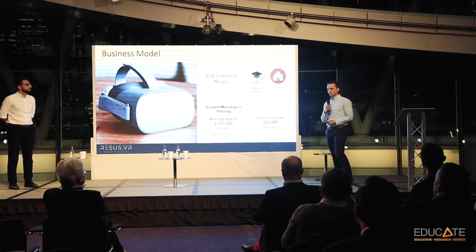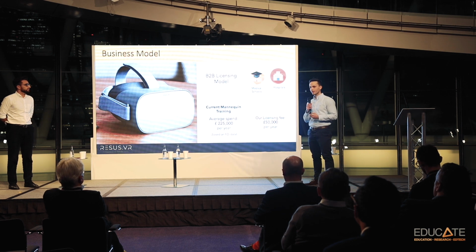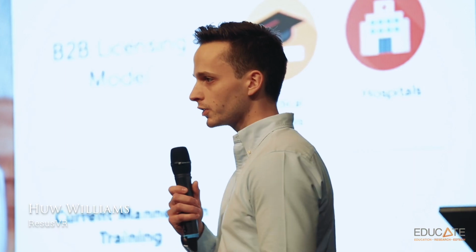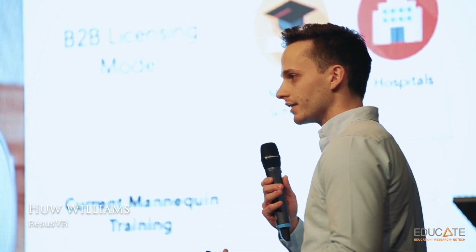We know that currently these institutions spend on average £225,000 a year just to deliver outdated and infrequent simulation training. A license to our library of VR simulations will not only be significantly cheaper than this, but it will also act to standardize the quality of training that's being delivered across sites and across institutions, as well as increasing access to simulation training for students.